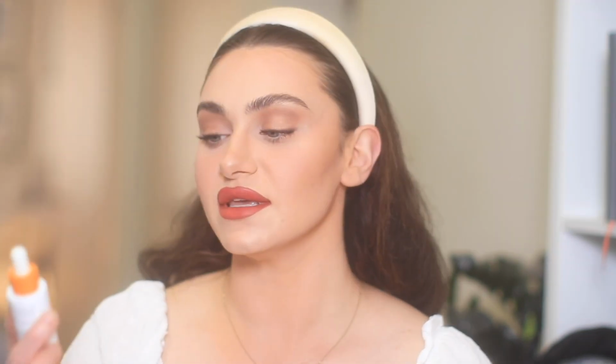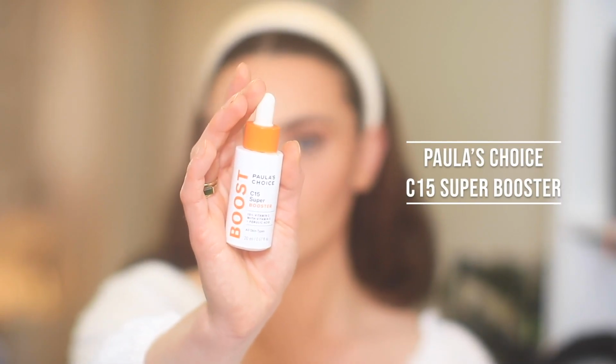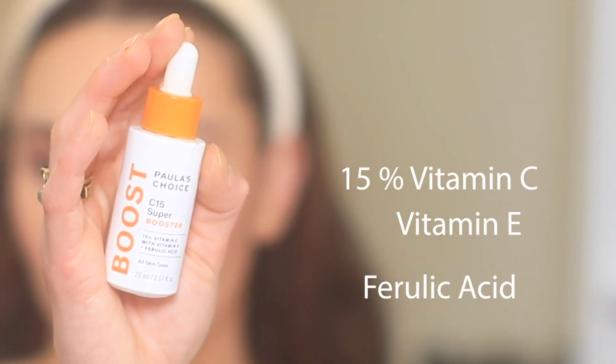Next, I have a vitamin C serum from a brand which is considered the sage of the skincare world, Paula's Choice. This is the C15 Super Booster with 15% vitamin C, vitamin E, and ferulic acid. This is a versatile one. It can be used on its own or mixed in with your serums or moisturizers. Just have a read of the ingredient list and see if it's appropriate to mix it in.